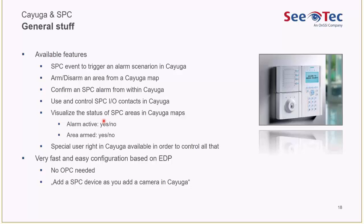And because the interface is based on the EDP protocol, there is, for example, no need to have OBC. So you just add an SPC device as you add a camera in Cayuga. It's that simple, but we will have a look at it in a few minutes in the live demo.